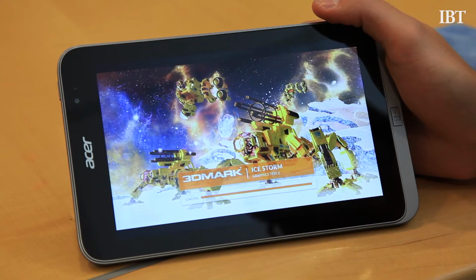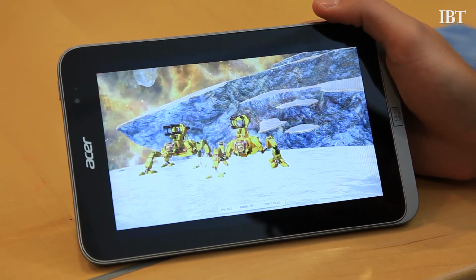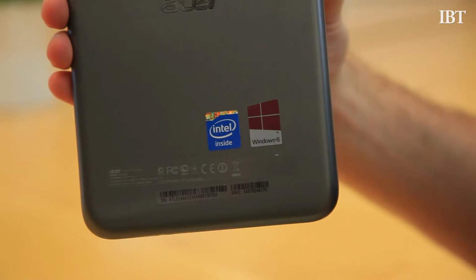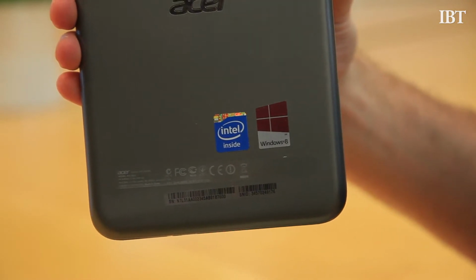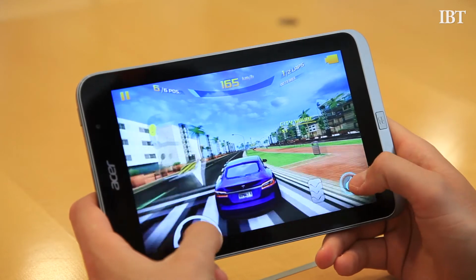The W4 specs are pretty much the same as the W3's. 2 gigs of RAM, 1.33 GHz Intel processor. Nothing crazy, but it's a decent package when combined with Windows 8.1. It's snappy, and it does pass the Asphalt 8 test at least.